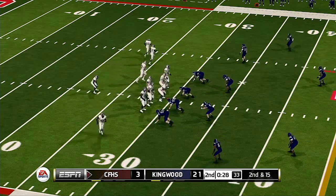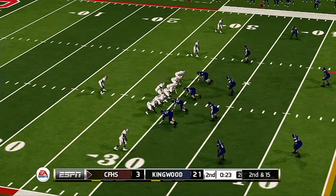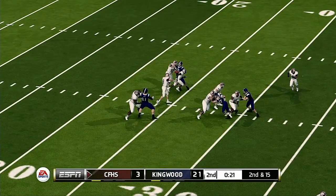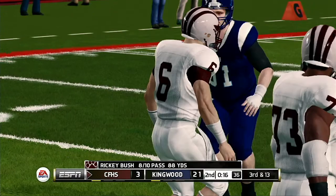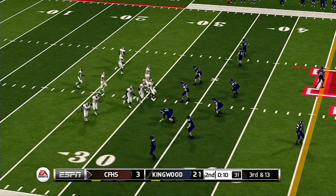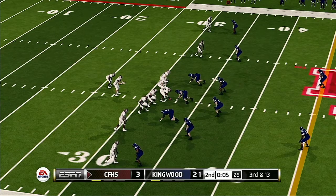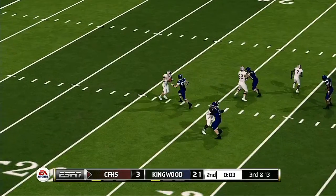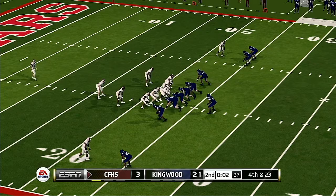Second down, 15 to go. Ball on the 30-yard line. Here we go. Gain of 2. The defense respects this guy and knows they have to pay a lot of attention to him. He didn't have any room after that catch. This quarterback has to do a better job of avoiding the rush, because sacks can be real drive killers. The sack makes this a fourth and very long.